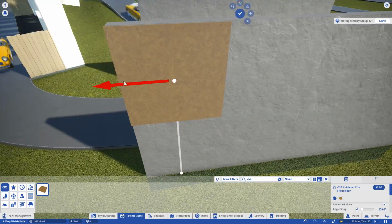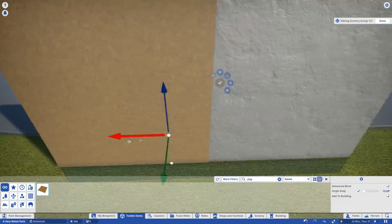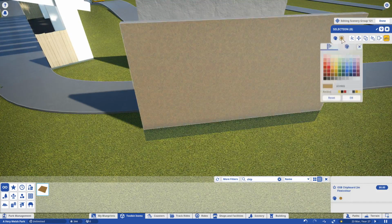Because it's literally impossible to tear me away from backstage detailing, I turned our very real looking tunnel into a very fake looking set. For the back of the scenery piece, I used TMTK chipboard and pillars.